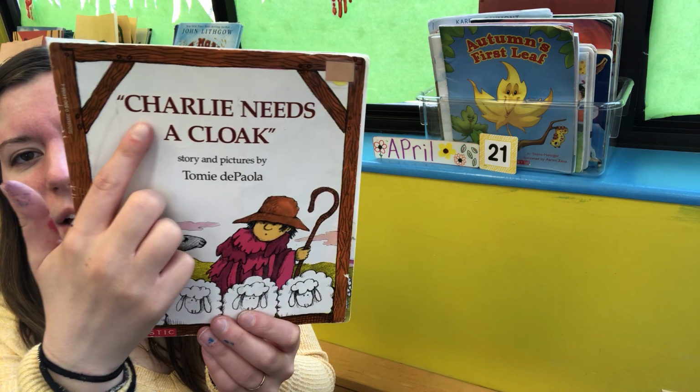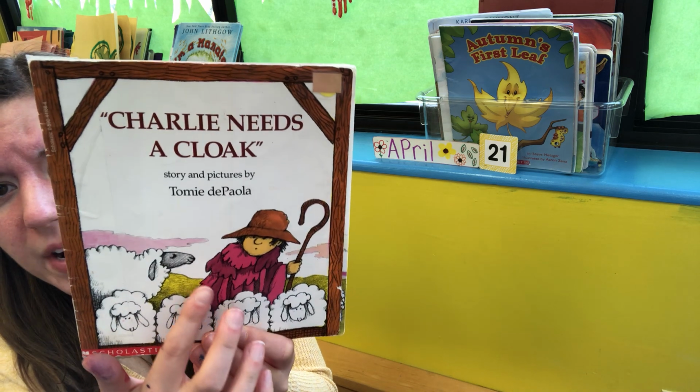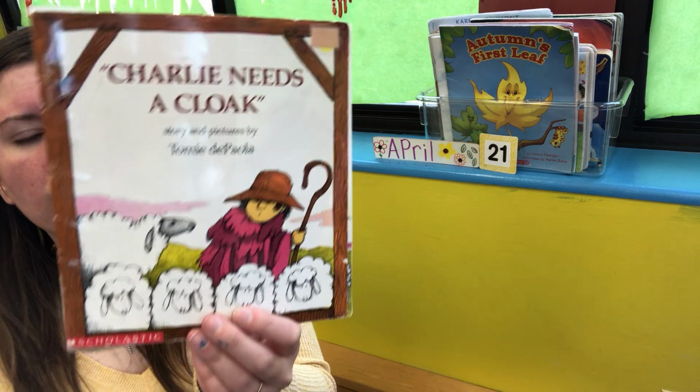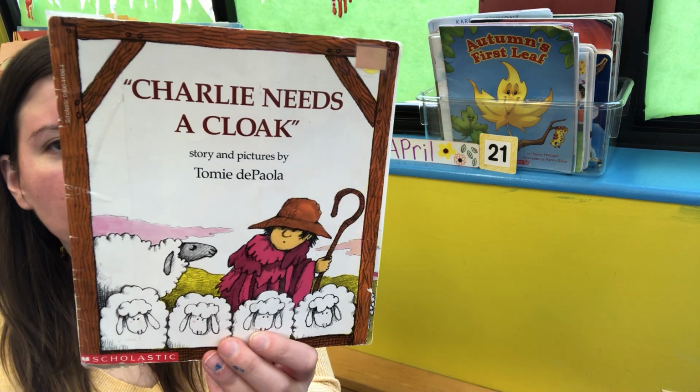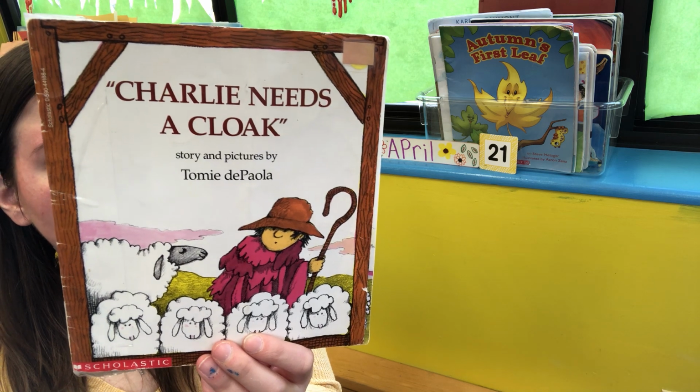But the title of our book says Charlie Needs a Cloak. So maybe he's wearing a cloak. Maybe this might be a cloak. What do you guys think this book will be about? Do you think it's gonna be about Charlie? It's gonna be about sheep? Let's read to find out.